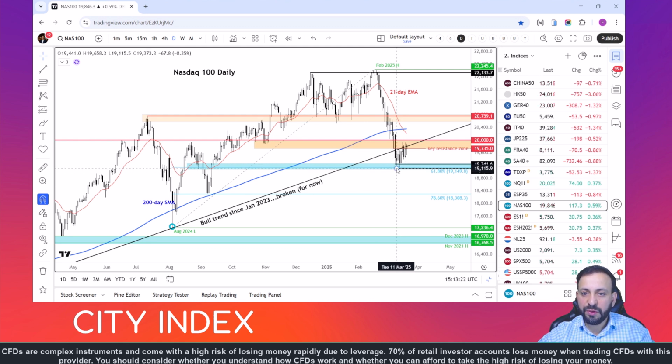So what the bulls will need to see next is a potential daily close back above the trend line and key resistance between 19,735 to 20,000, which is this shaded region. A potential close above this area could pave the way for a run to the 200-day moving average initially, ahead of this next resistance thereafter.